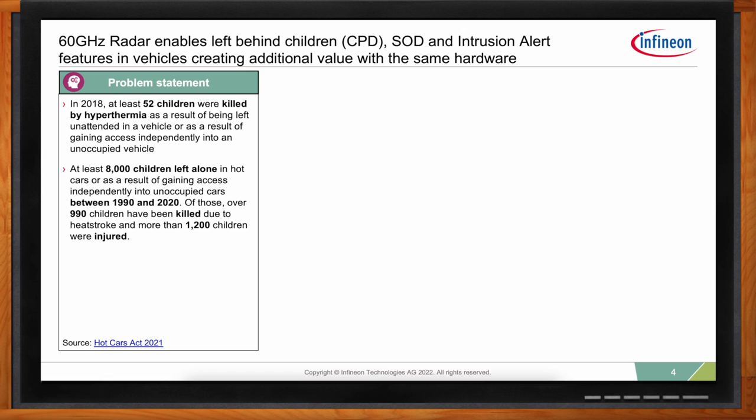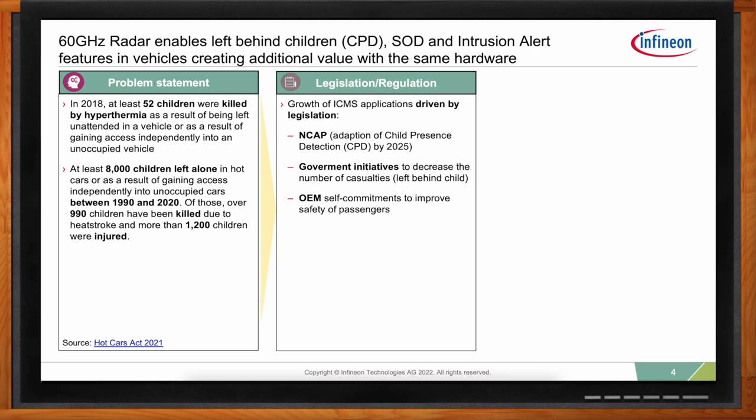There's been at least 8,000 children that have been left behind in vehicles between 1990 and 2020. And out of this, there's been 990 deaths associated to this, and 1,200 children have been injured due to hypothermia that can happen when a child is trapped within a vehicle and the temperatures rapidly rise. And because of this, there are legislations that are happening, and the NCAP within Europe are looking for life presence detection. And then in 2025, they will be looking for systems that physically can distinguish that a child is left behind in the vehicle. The OEMs have made an agreement that in 2025, they will start adopting many of these systems.